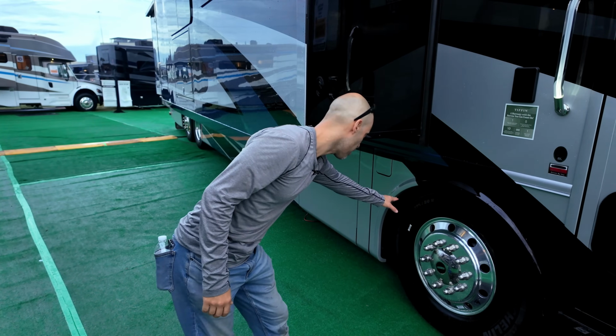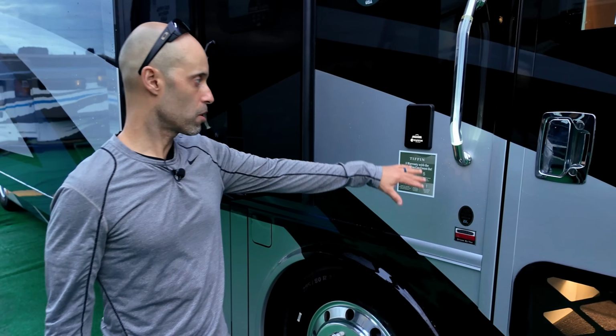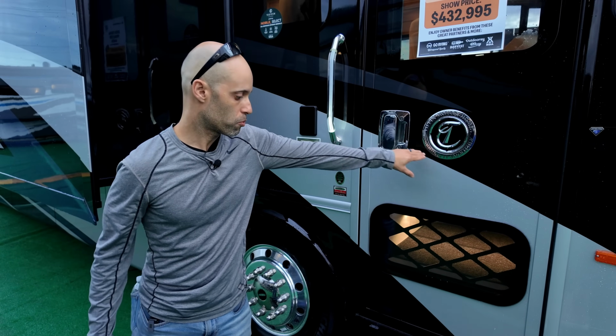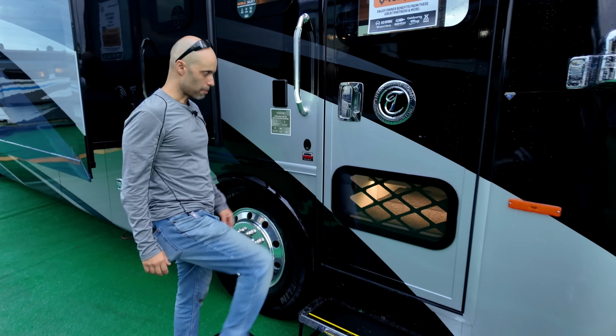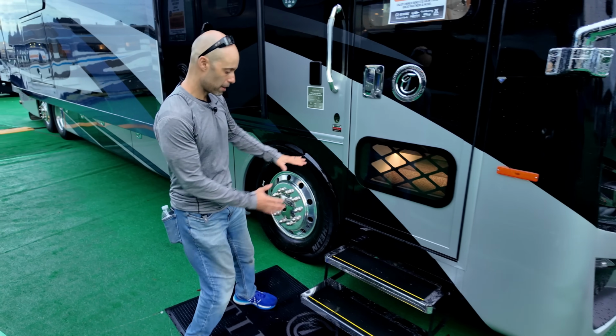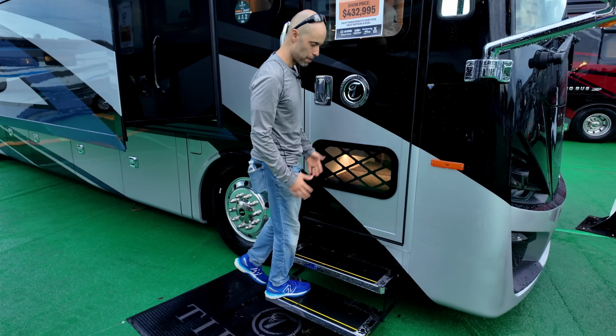Large front tire on your polished out wheels. These are 295/80 22.5s. You get your touch screen where you can lock the door. You have your controls right there. Of course, the Tiffin Motorhomes roughing it smoothly. Double steps going out, and they do have that chromed out finish. As you can see, they will power in, and even though it's 2 steps, there's not a big step going up.